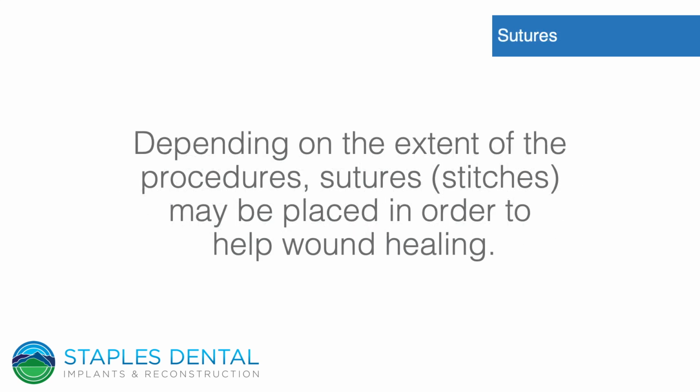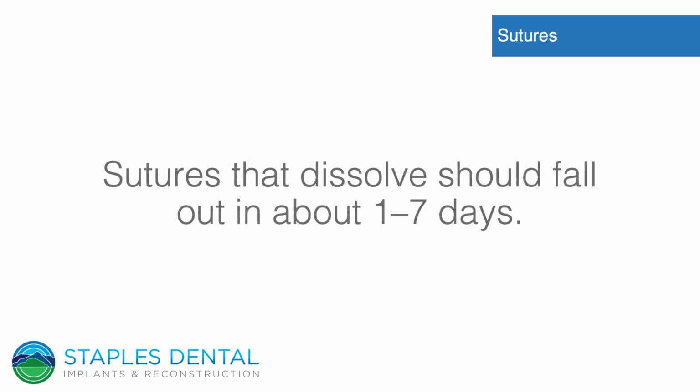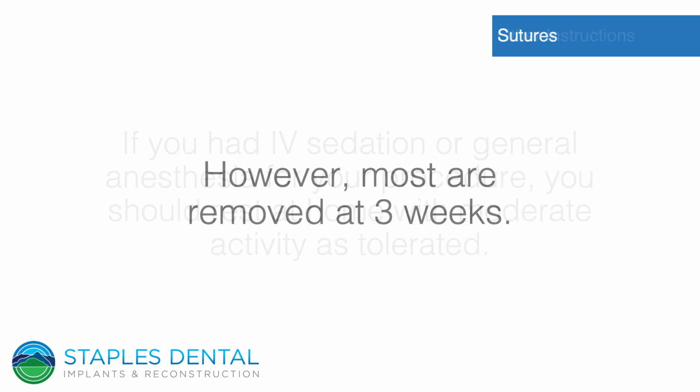Sutures. Depending on the extent of the procedures, sutures, stitches, may be placed in order to help wound healing. If you have sutures, the doctor will inform you of this after the procedure. Sutures that dissolve should fall out in about 1 to 7 days. The non-dissolvable sutures need to be removed as early as 7 to 10 days. However, most are removed at 3 weeks.